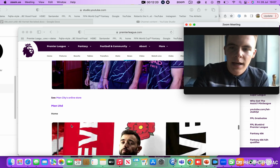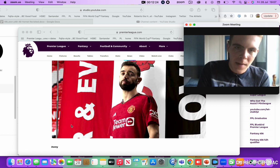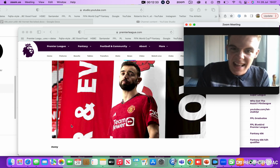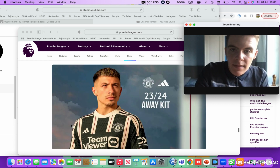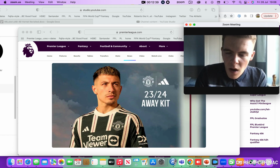Really nice. Then Man United, it's okay, right? It's pretty standard for a Man United shirt. I mean, it's the black trim on the sides, which is quite nice. I think that goes well. And then the home shirt is pretty standard. So I'll say 6 out of 10. Whatever, don't mind it. Their away shirt, though, this is grim. Absolutely grim. Why is that green?